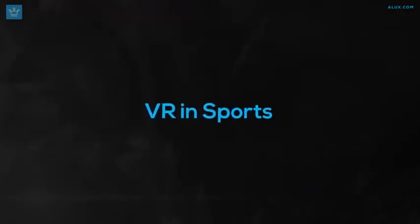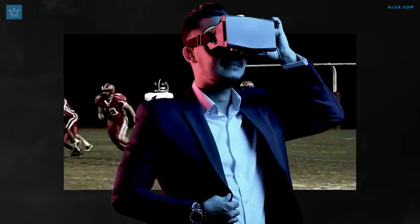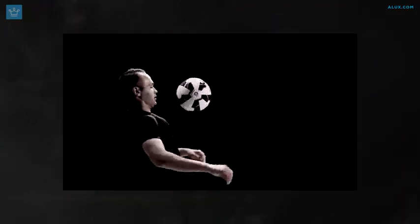VR in sports. Just like VR is being used to train soldiers, it's transforming the sports industry as well. There's the obvious case of being able to see the sporting event from the comfort of your home as if you were in a stadium. Some companies, though, like First Vision, have taken it a step further and allowed people to see games from the perspective of sports players. Now that's unique, if maybe a little confusing.